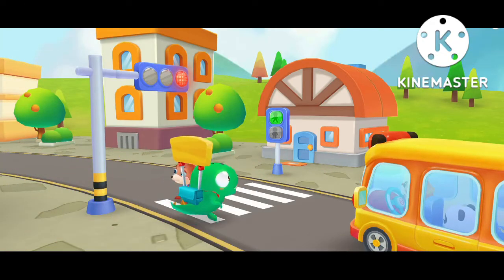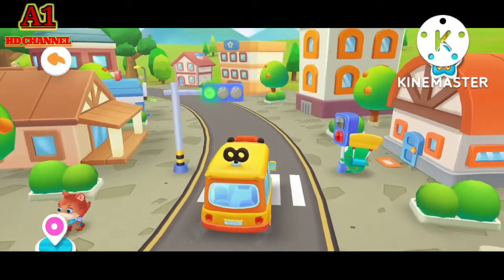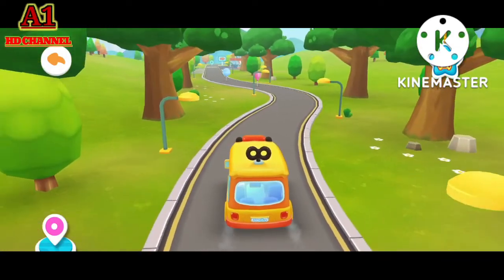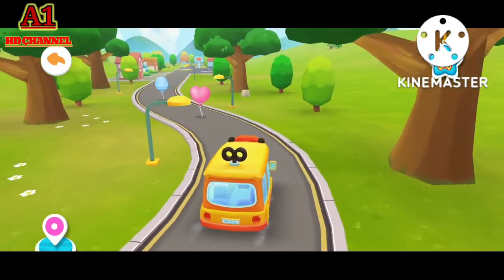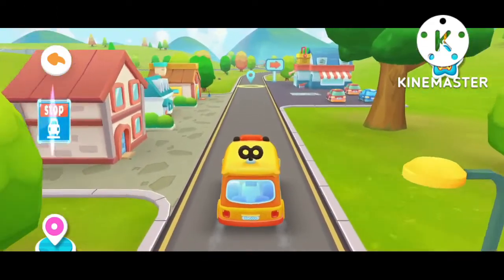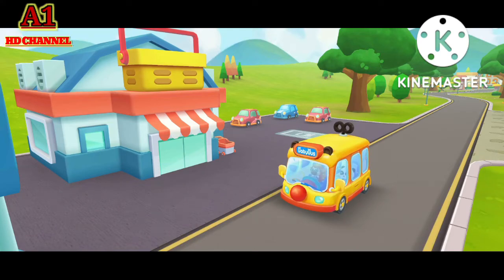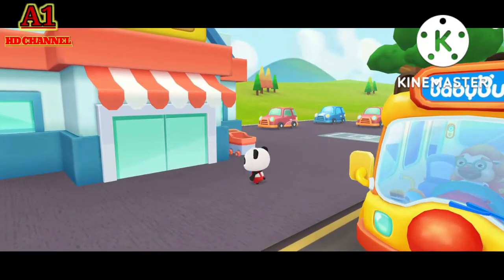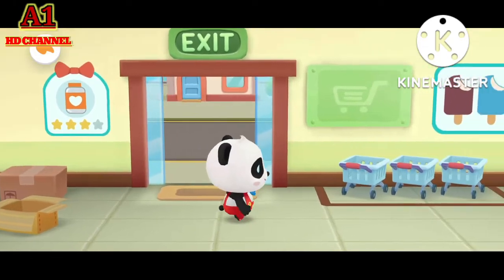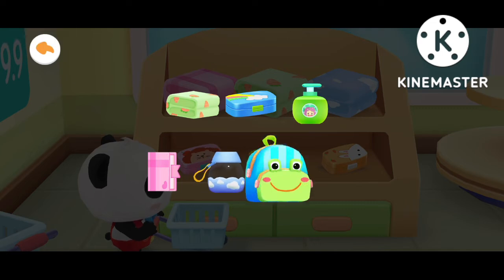And cross the road on the green light. Supermarket. Teacher asked us to buy some things and bring them to class. Let's go buy some stationery and a school bag. Pick your card. I want to bring these to class. Let's go get them.